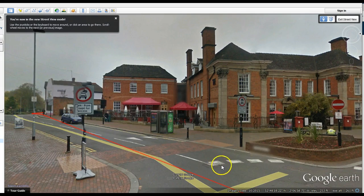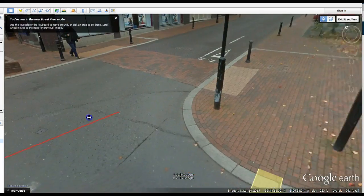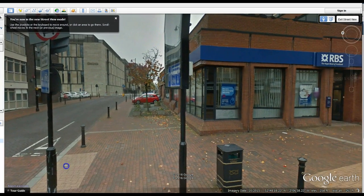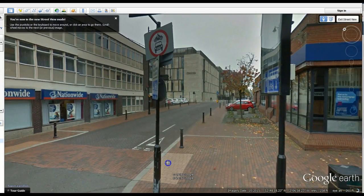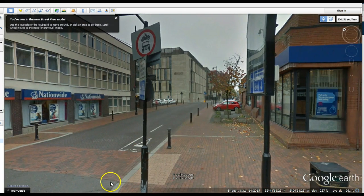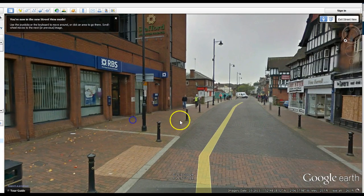the post box, this restaurant, and you'll come opposite two banks. There's a Nationwide and there's also an RBS. Or TSB, it might be a TSB now, I forget. But anyway, the Nationwide is certainly still there. You're going to be going straight on at this point. So this is actually a crossroads of Stafford Town Centre.